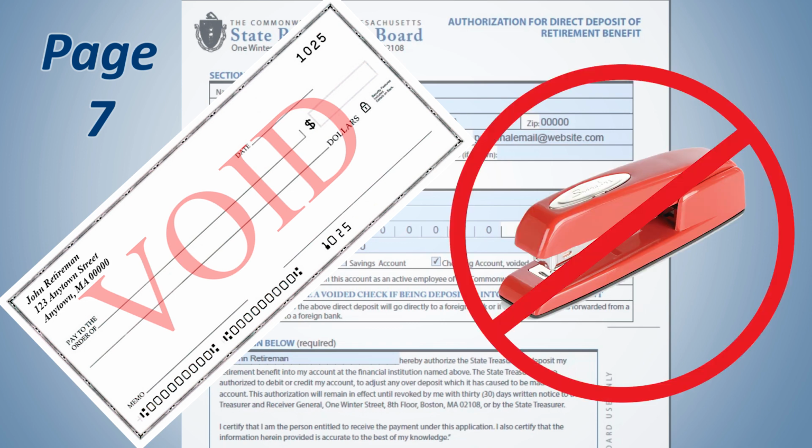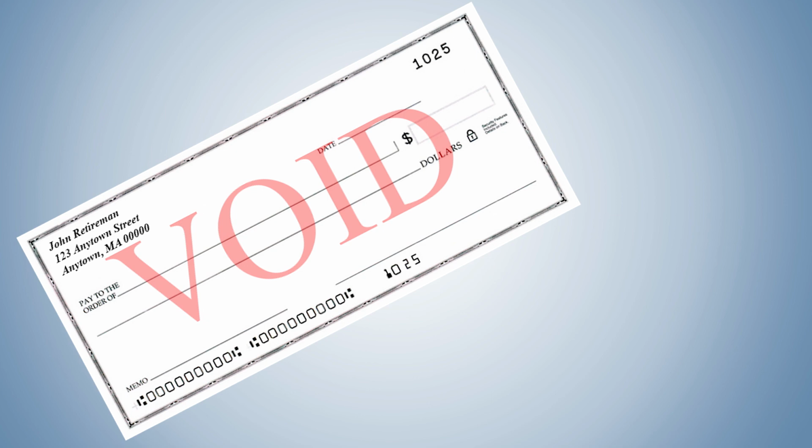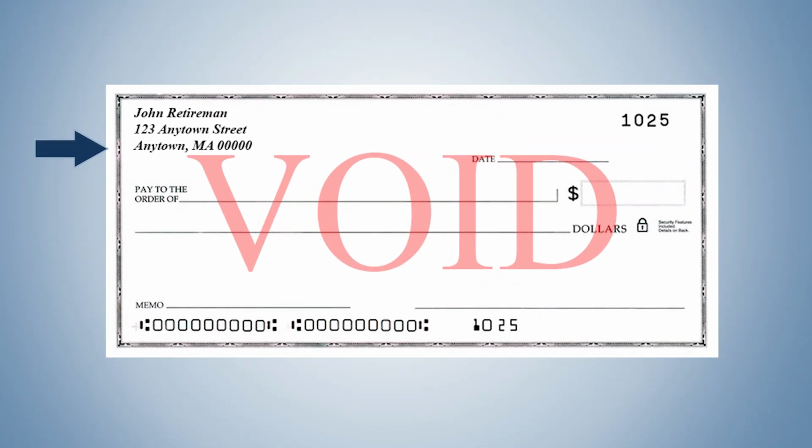Please do not staple the check to the form, and please make sure to leave your name, address, account number, and routing number unobscured on the check.